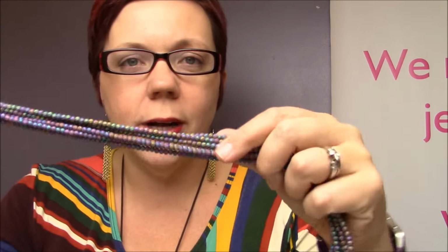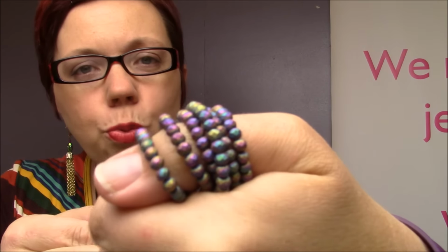I'm actually using these really, really pretty little 4mm rondelles. They're so pretty because they have a rainbow matte finish, so it pulls the green, the blue, the purple, and I just loved them. So I'm going to make a twisty necklace with those, and I'm going to show you how I do it.